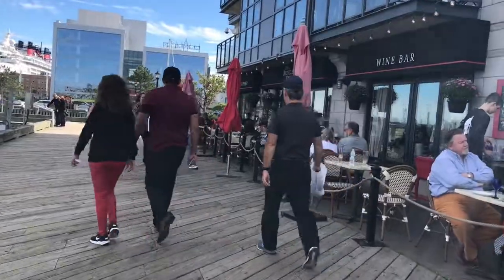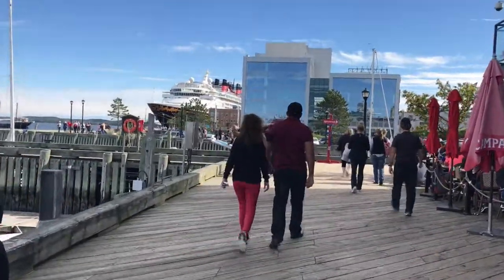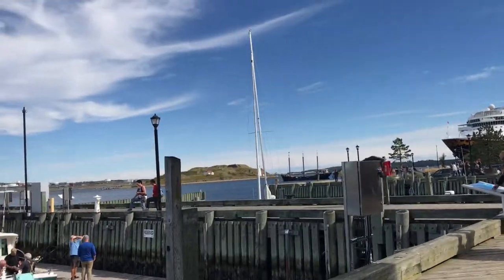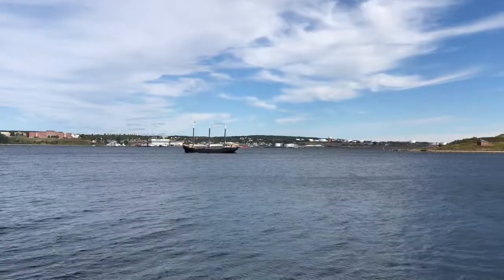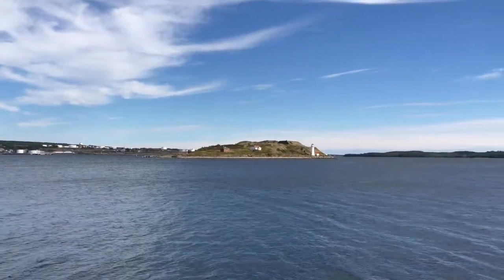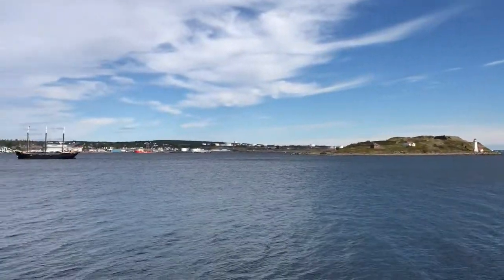Walking back to the Magic. There's a lot of action going on here on the boardwalk. Much more different than it was this morning when we left. Get the view over here. Beautiful. Oh, the sun has finally come out. Fog is burned off. Seriously, it's a gorgeous day. And we got a lighthouse over here. And then the Magic. That's our ship. Beautiful out today.